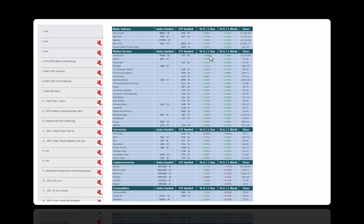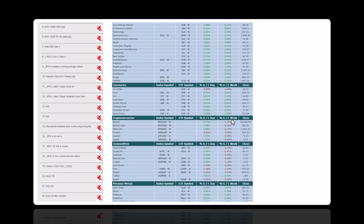Every single market sector here, all 21 of them, were up. The biggest was metals and mining, as we saw a huge reversal in the precious metals area. But again, guys, everything was up today. So every sector was up, very broad-based rally, basically a 90-90 day, volume day. Big moves for the week.